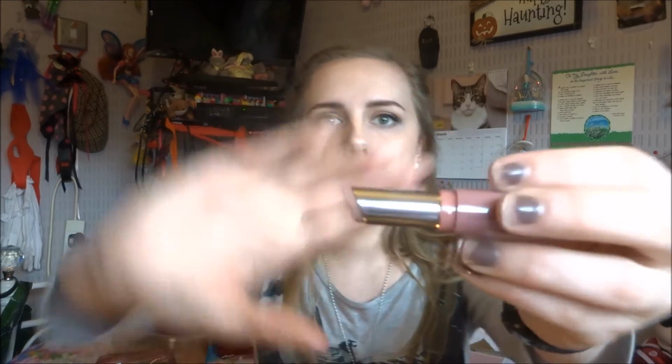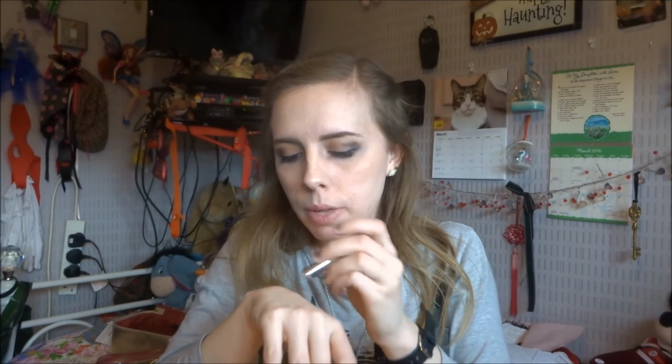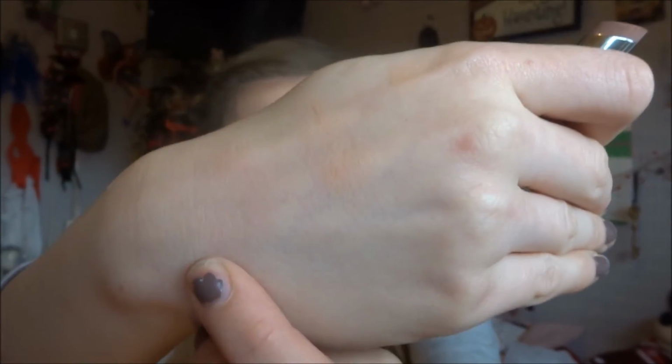So on to the last product I now have, which is Pop of Passion, and this is in Blushing Passion. I've heard a lot about these, about them being really hydrating, but I've never really gone for them, mainly because they're too plain of a colour for me. The shade is kind of here, and it's definitely a pale colour. It's really hard to see.